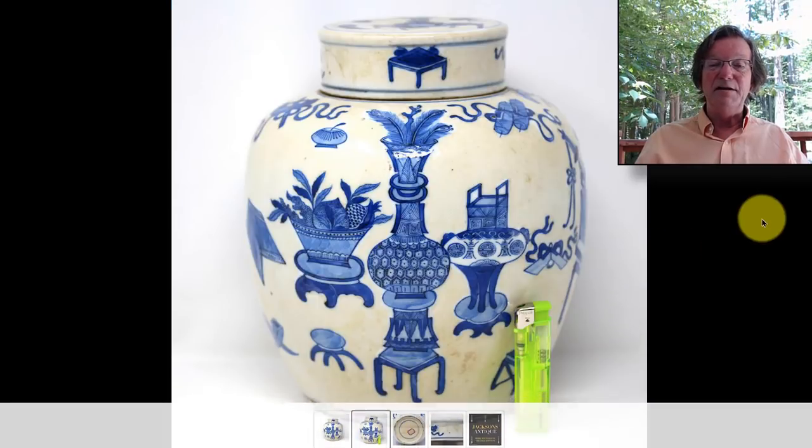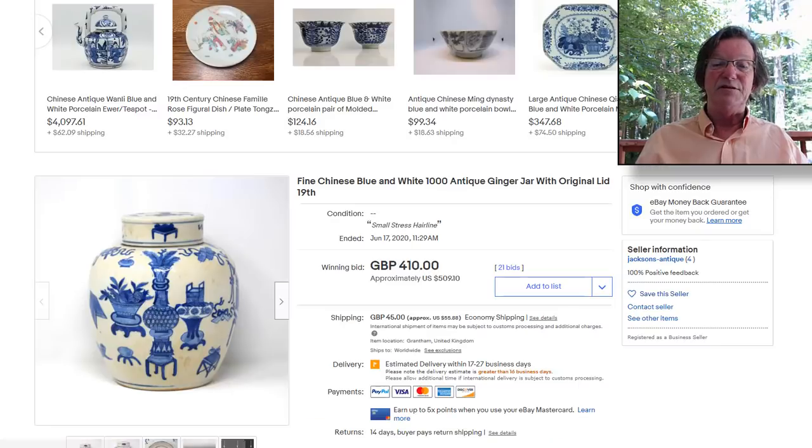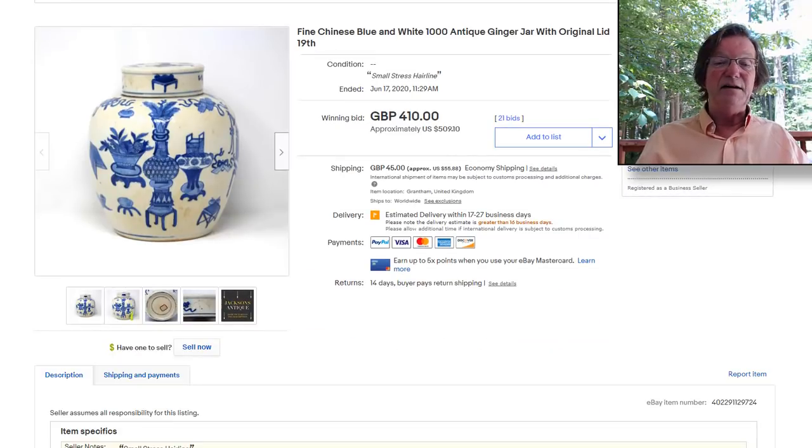But the decoration on this was really well done. Very well done, and nice and tight, no bleeding. And it had its lid, which is unusual. And it sold for $509, which is perfectly reasonable for that. That was a nice example, and with good quality decoration.